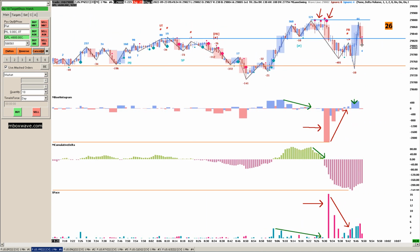Look at this. Now it's whipping back down. It almost looks characteristic of just chop, and I don't like this. It's not what I like to trade. So for now I'm calling it a chop. I'll come back a little bit later.